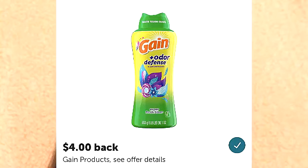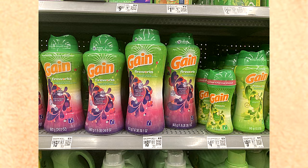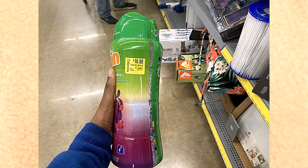There's a cashback deal this week on Gain Fireworks. The cashback deal this week is $4. I'm not the biggest fan of this deal. The size that this worked on was the 30 ounce, and that is $18.97 at my store. I would definitely check the clearance section. My clearance section did have this on clearance, but unfortunately it was for a smaller size. But hopefully you may be able to find this on clearance.